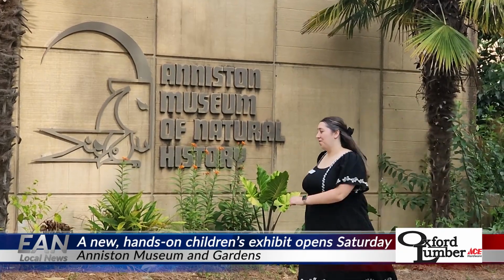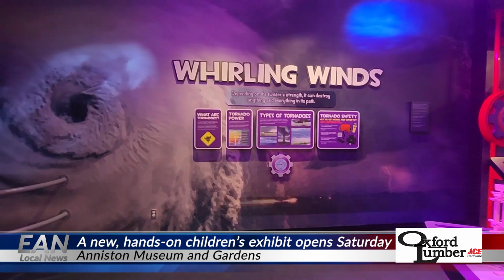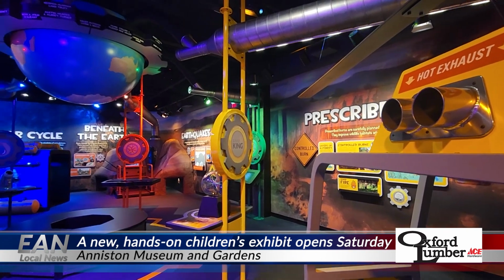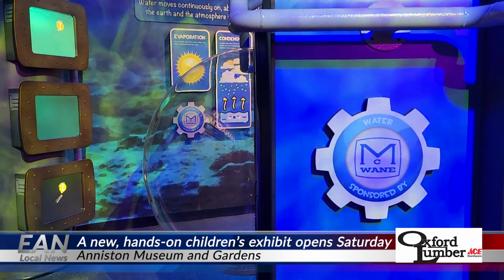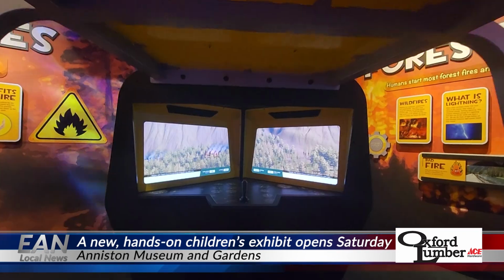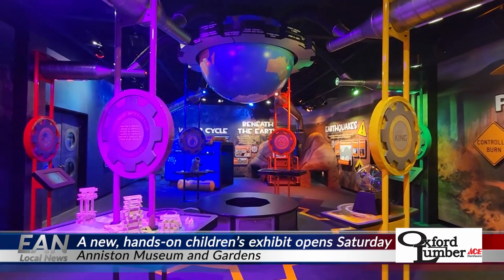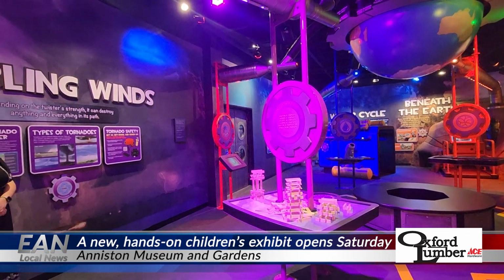A new hands-on children's exhibit opened Saturday at the Anniston Museum of Natural History, and it might just blow you and your family away. The exhibit highlights how nature's forces, air, fire, earth, and water, impact the planet. It features tornado and earthquake simulators, and it offers virtual tours of the underwater world and a bird's eye view of forest fires. Alan Robinson, the executive director of the Anniston Museum and Gardens, spoke with EAN Friday from inside the exhibit.